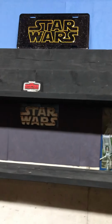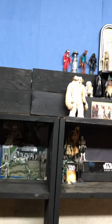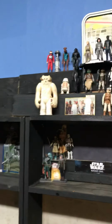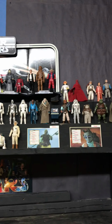That will be for figures like the original trilogy line, as it was called, and also the 30th anniversary line, the Clone Wars, and the vintage collection, which will all be added to that particular shelf on Star Wars Street. And over here, these are the original vintage series. I realize they made a new vintage series, but this is the original one that came out starting in '77. And I wanted those in their own separate place.